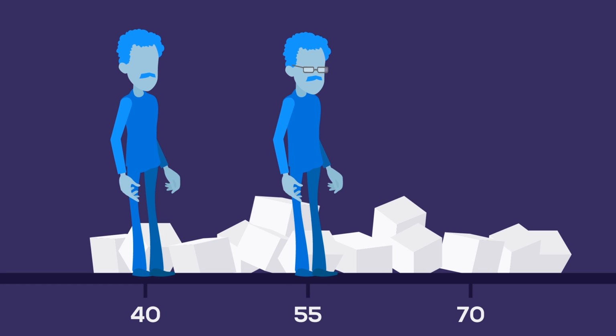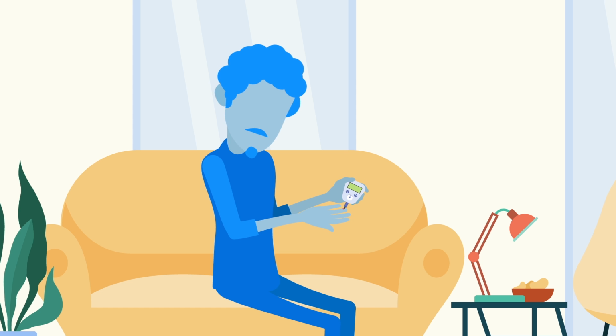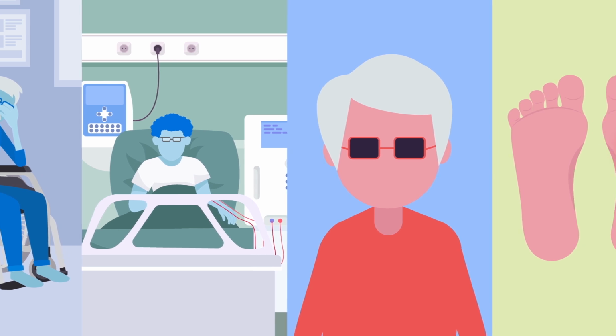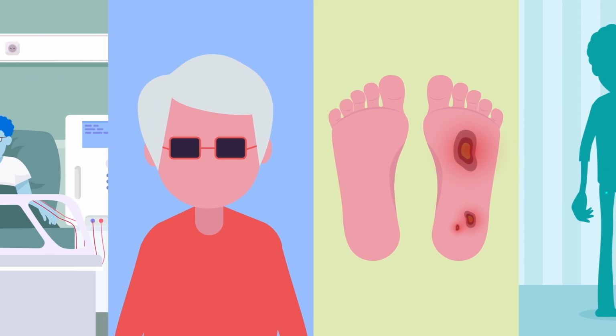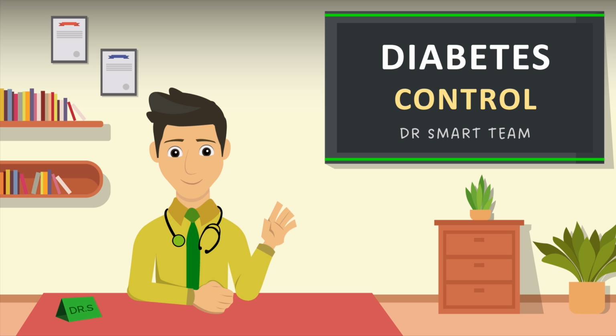High levels of sugar, or glucose, in our body can damage our blood vessels and organs over time. Keeping glucose levels in control is very important for people with diabetes to avoid serious problems like heart attack, stroke, kidney failure, eye damage, foot ulcers, and neuropathy. If you have diabetes, here are 5 must-know things that will help lower and control your blood sugar.